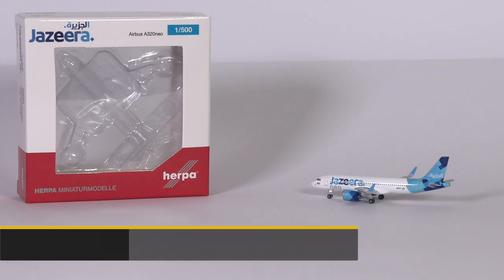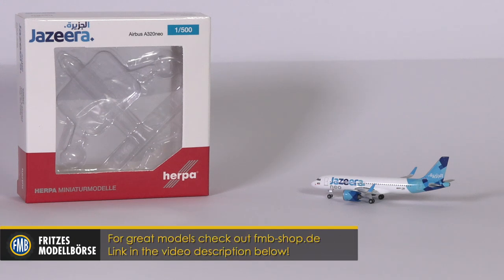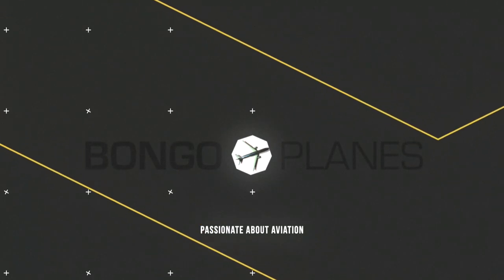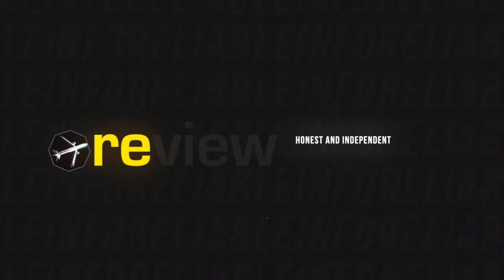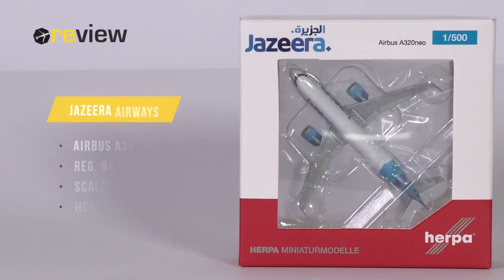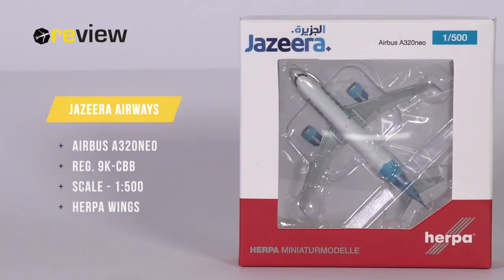Middle Eastern narrowbody aircraft are always welcome in scale 500 and definitely asked for in the community. And thanks to the great prices of the FMB shop, we can today take a look at just one of those. And with that, hello and welcome to a new episode of Review, where we today will take a closer look at an Airbus A320neo of Jazeera Airways.